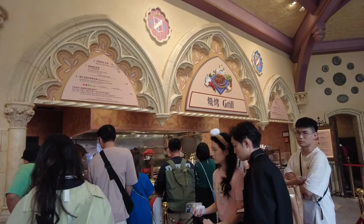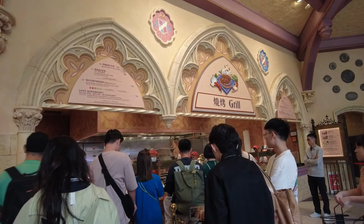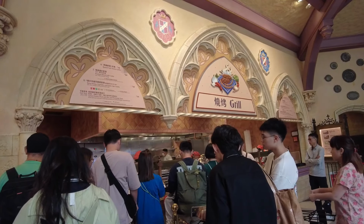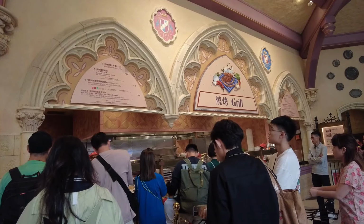Currently lined up for lunch here at the Royal Banquet Hall. We ordered the premium mixed grill combo. So it has beef, chicken, and pork sausage. They said that's good.